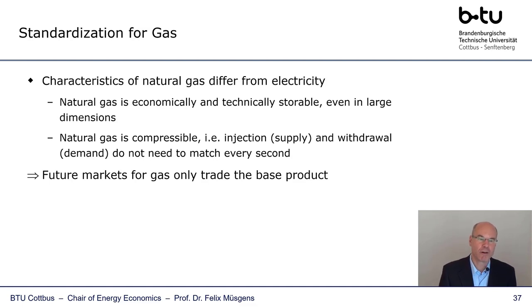And for that reason, the future market for gas has slightly different standard products. They only have the base product. They don't have the from 8 in the morning till 8 in the evening peak product. But that's the only major difference here. Most things remain valid. So still you approximate your client profile with the available products.